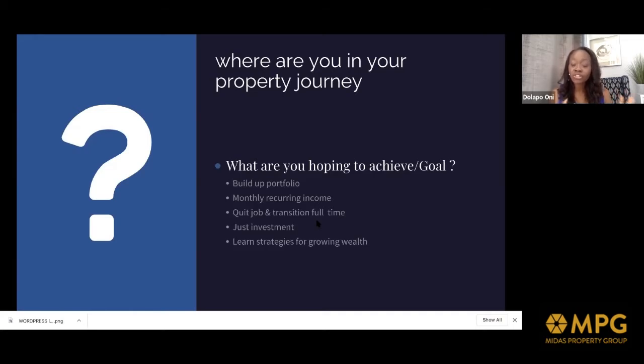This strategy actually ticks all of these boxes, because through it, you can build up a portfolio. I'm now relying on the monthly recurring income I get from my properties because of how I've been able to recycle the cash, because it's a very cyclical type of strategy that you just keep repeating. You find the right property and you keep repeating. And indeed, I've quit my job full-time in this business.